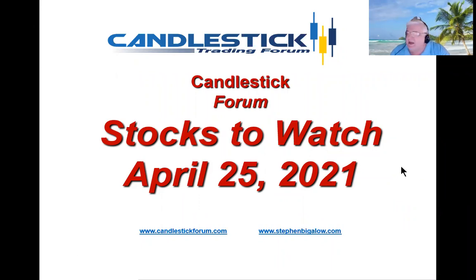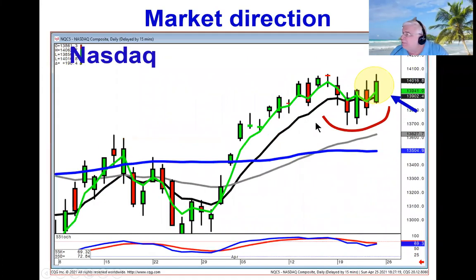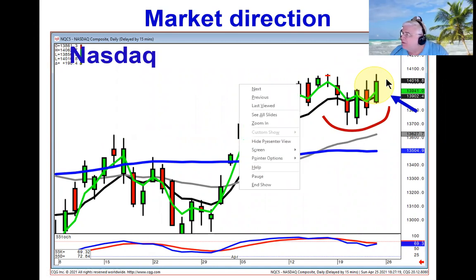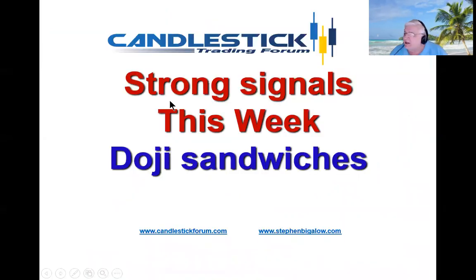We're still seeing an indecisive market trend. The NASDAQ, as you can see, is doing a J-hook type pattern that if it opens positive on Monday, we might have still another strong uptrend. The Dow has been waffling right here at the T line. So it's still in an indecisive stage, but this is still allowing for a lot of candlestick trades to work very effectively. This week, it's the Doji sandwiches that are working.